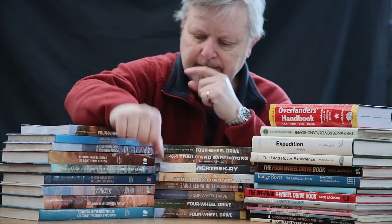was starting out. And the amazing thing is that even today, I'm still learning an incredible amount from some of the new books recently come onto the shelves. Well, these are they. These are the books that have affected my 4x4 life for the past 30 years. These are mine. I wrote these.